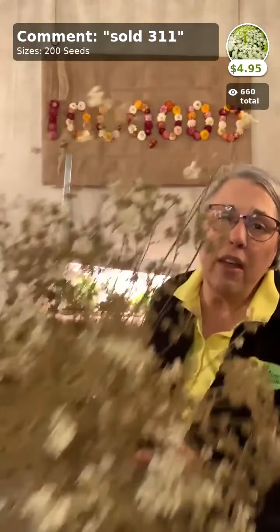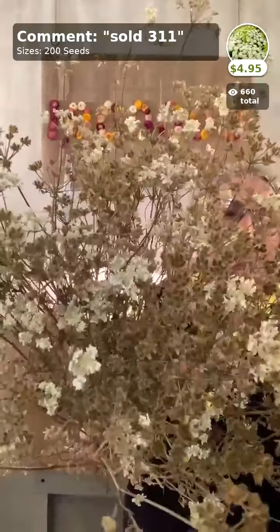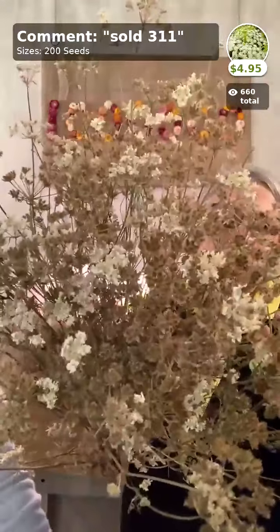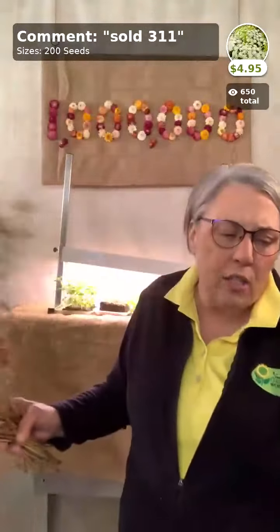And then y'all, this is the beauty of the whole thing. Look at this. Y'all cannot imagine how beautiful this is in person. This is Ammi majus, Queen of Africa. It is really, really beautiful. And a lot of these were in seed pod when we actually dried them.